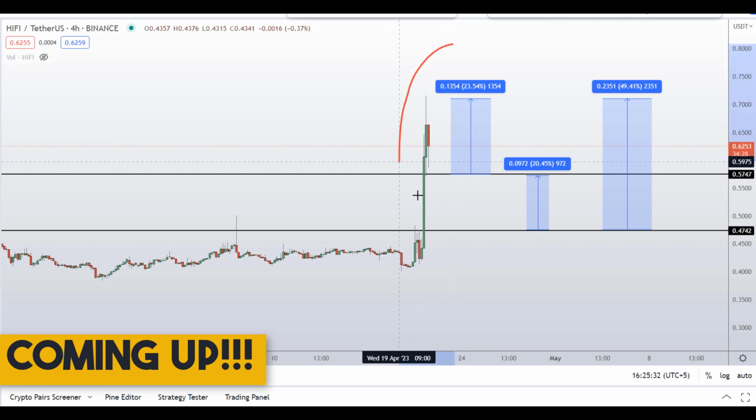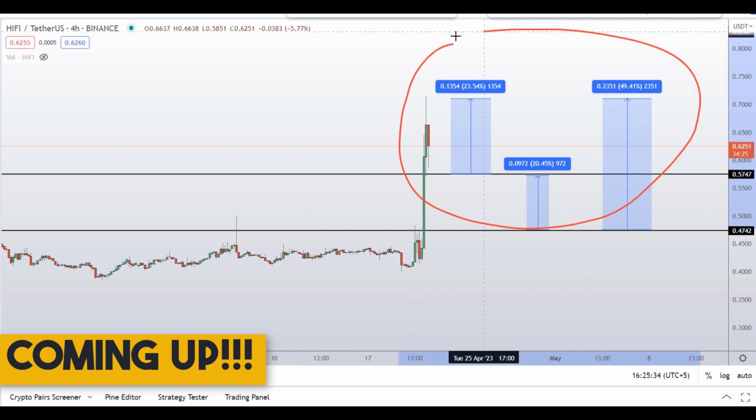So on Hifi coin, you have two dip scenarios with three targets. One could give you around 49% gains.